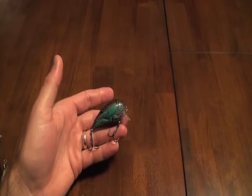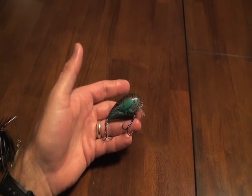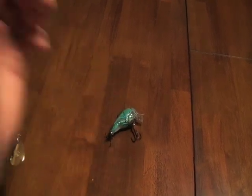So that is certainly going to get the nod next time I go out, and maybe even I'll jump up to a larger size baitfish profile wake bait.